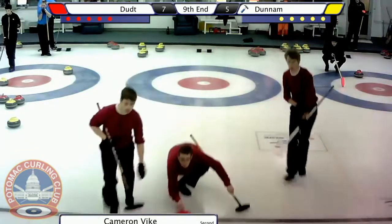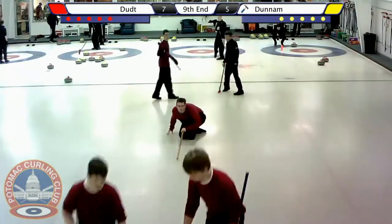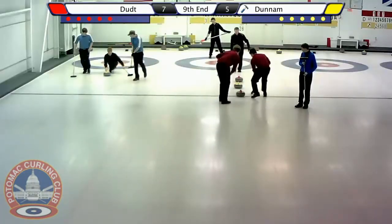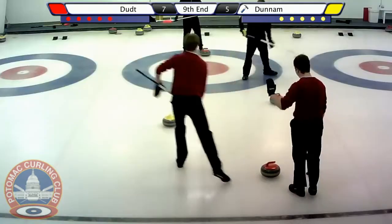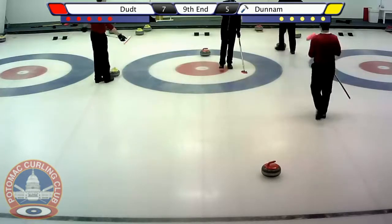Team Dutt going with a really up-weight shot here, trying to peel the yellow guard. Winds up peeling both the yellow and their own red guard as well.